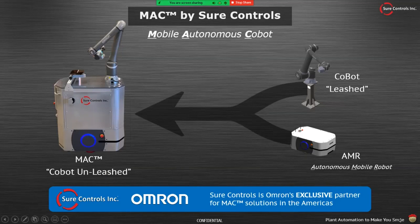Now, what we've done at Sure Controls, in partnership with the folks over at Omron, is we've developed the M.A.C. And the M.A.C. is a mobile autonomous Cobot. So we've taken the Cobot, which is usually bolted to the floor, and put that on the autonomous mobile robot to allow it to do more tasks and more things.